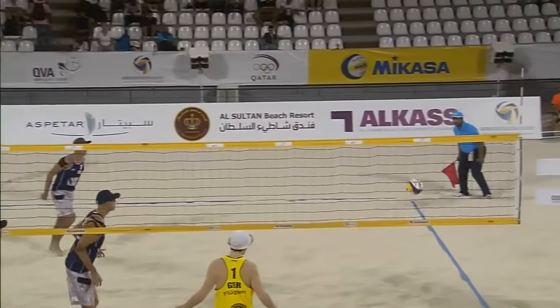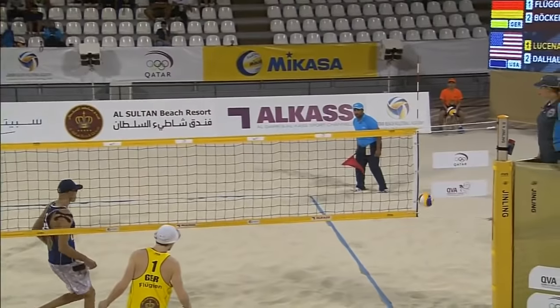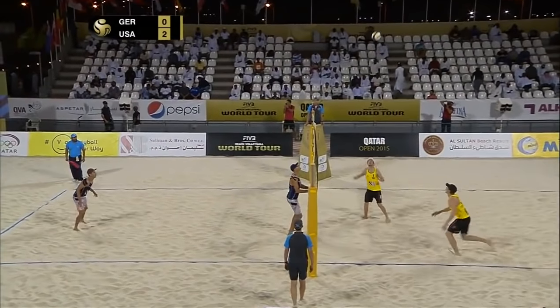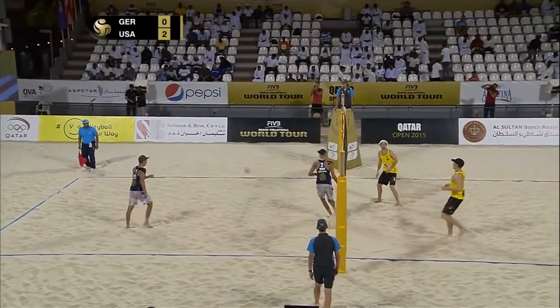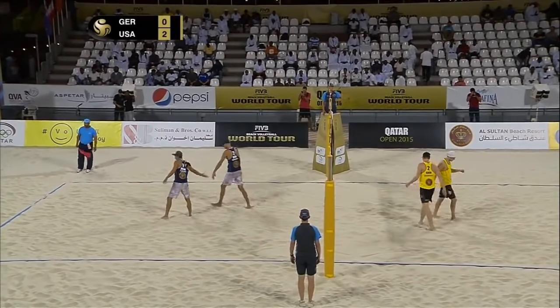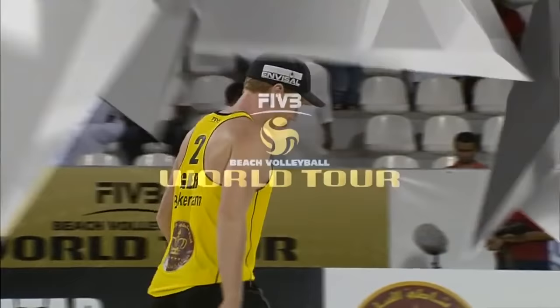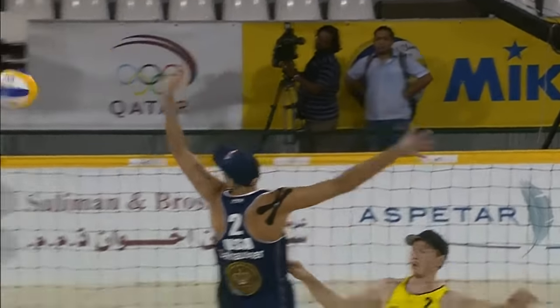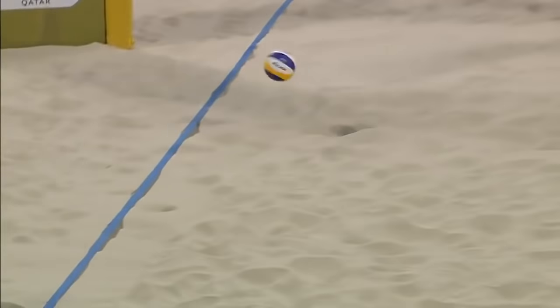And it's not been a positive start for the undefeated Germans so far. They finally do get on the board with Böckermann, using the fingers to divert it away from Dalhausser.